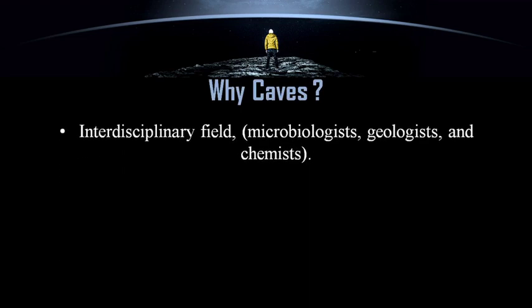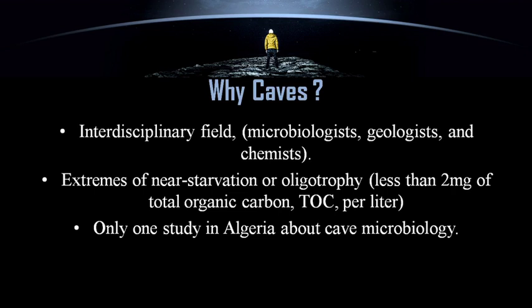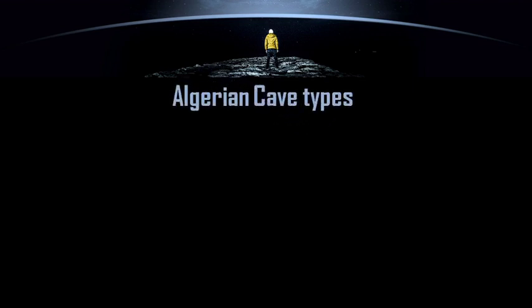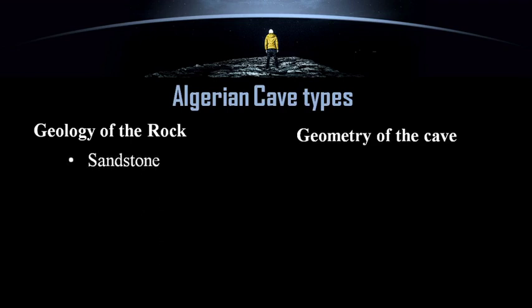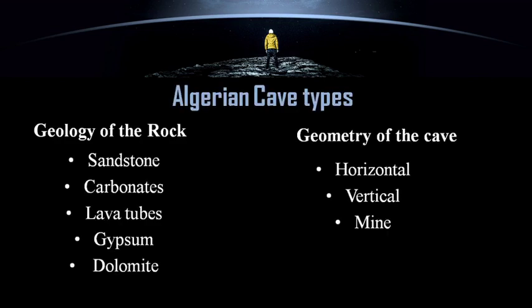So cave microbiology is a growing interdisciplinary field which involves microbiologists, geologists, and chemists. Caves are characterized by extremes of near starvation or oligotrophy, which promoted a big potential importance. They have less than 2 milligrams of TOC per liter, and only one study had been done in Algeria about cave microbiology. So in Algeria, there are different cave types according to the geology of the rock and also to the geometry of the cave. So we can find sandstone, carbonates, lava tube, gypsum, dolomite, and according to the geometry, horizontal, vertical, and mines.